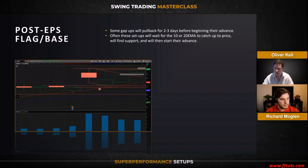then they'll move higher. So we get this gap up, little pullback, let the moving average catch up. This starts to look like a bull flag. You could even start buying this into the moving averages and be adding through this breakout, and then maybe even add a little more through the pivot high here. But that's nice because you kind of buy in 2 or 3 spots.